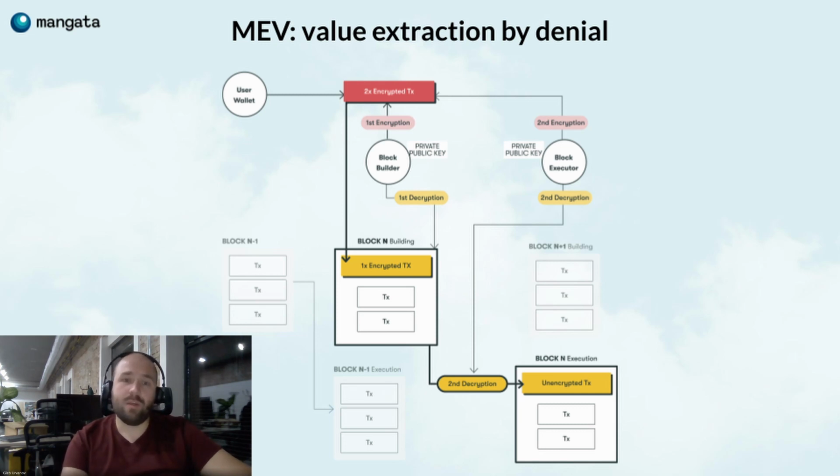They cannot even include their own transaction inside the same block because they will know the content only once the block is built and propagated and everything is final and immutable. So that's the solution. The block executor will pick the encrypted transaction from the storage. It's only encrypted once now because the block builder decrypted it. They will review the content, execute, and everyone will see what the unencrypted transaction is only after it is executed.